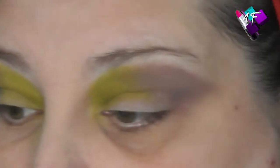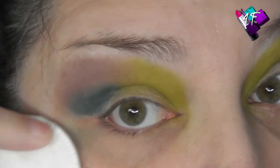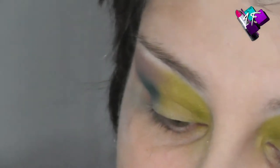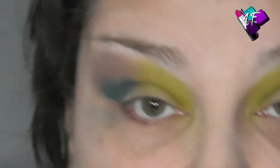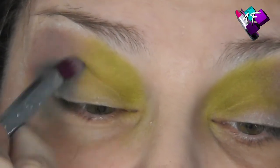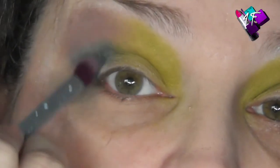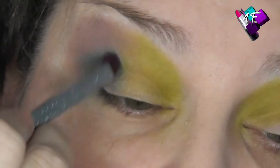I'm going to grab my Real Techniques brush and just wipe some of that fallout away. I'm going to grab my Real Techniques, I don't know what this is, 305 blender. I'm just going to use that to soften. In fact, I might actually use that to apply the teal.